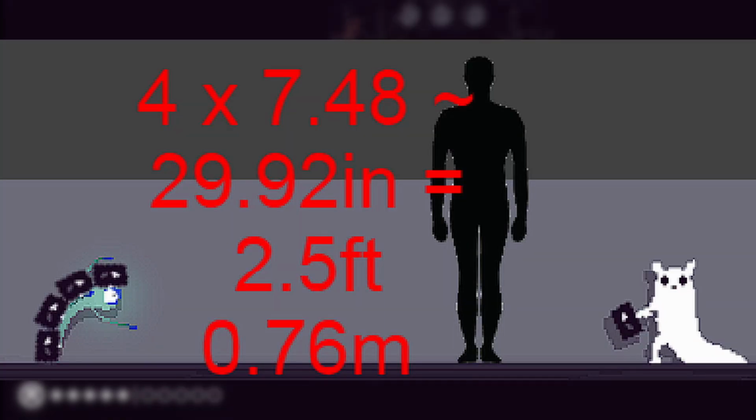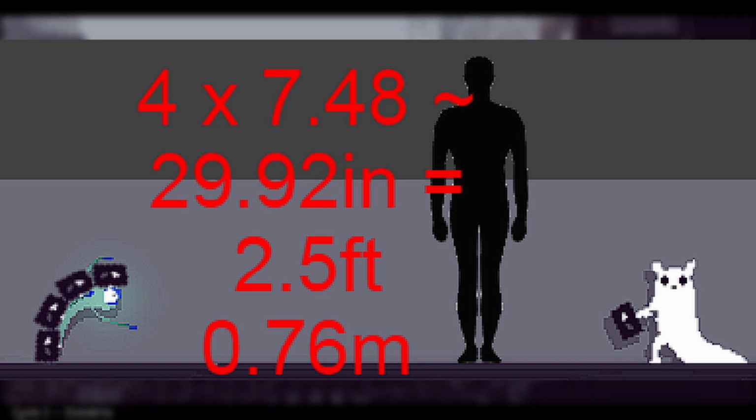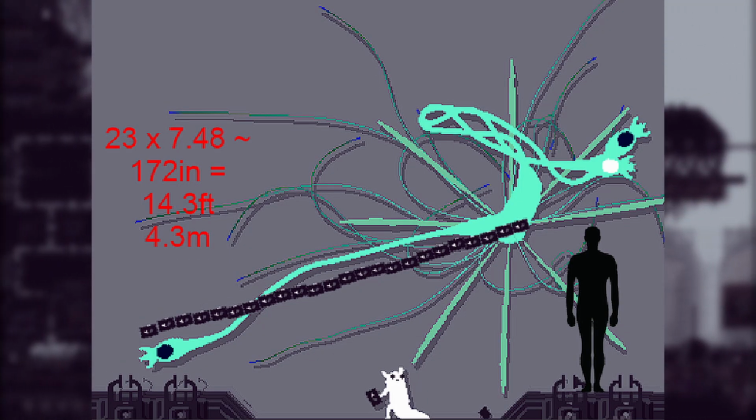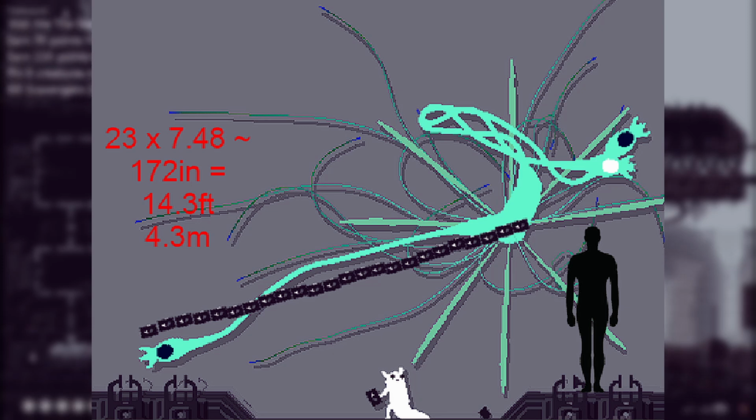And I got the overseer. These things are like pretty small, about up to your knee height. Security camera. Now we got the overseer's big brother, the inspector. These things, from its core to its head, is about 14 feet, which is pretty big.